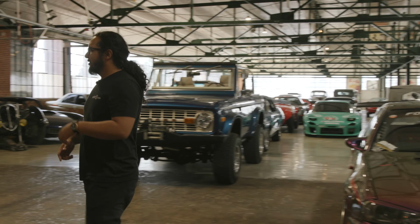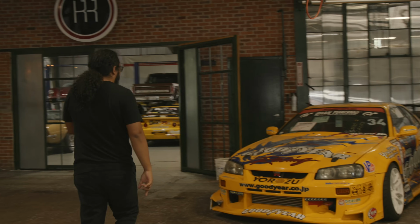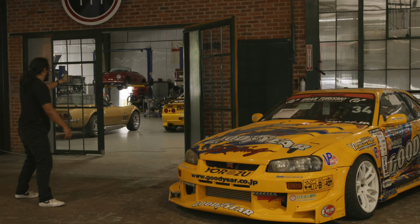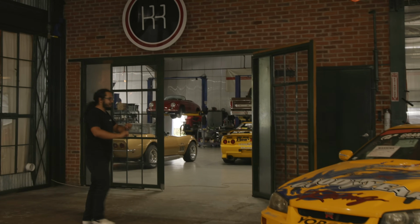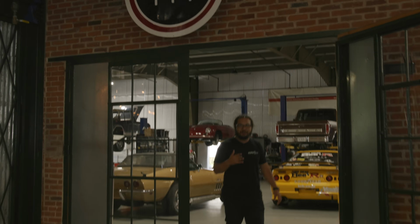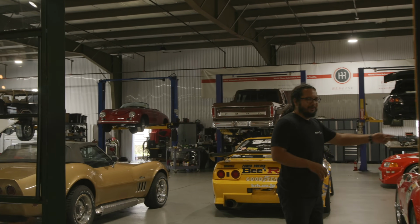So let's go right over here, this way. So you see this thing, that's cool, right? That's a Tezuka D1 spec R34. This thing's from 2012. It's a bit of a newer car. This car exists because of this car over here. This is just an R34 Skyline, extremely cool, don't get me wrong. But let's go into their shop a little bit. This is a busy working shop, so bear with me. Also just casual Bayside blue. Look at that.